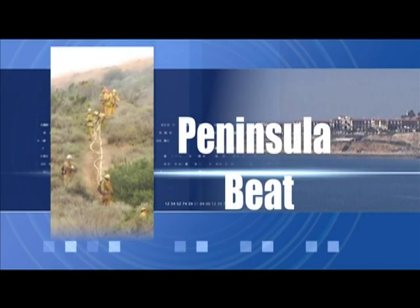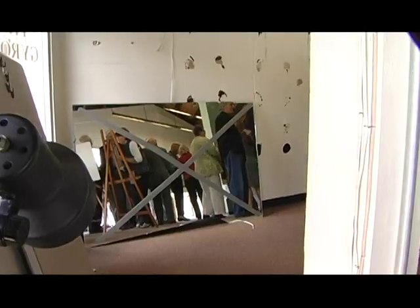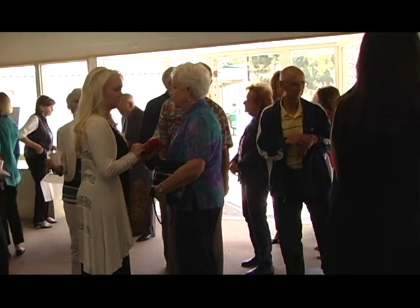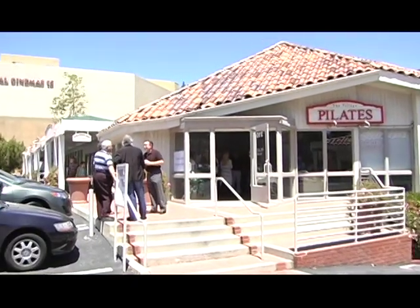And the search for a new home for the Peninsula seniors is finally over, and many of our local residents came out to support the seniors. Coming to this area will be a boon to both our membership and our availability to seniors. At one time, we were at 810 Silver Spur, and our membership was quite a bit larger. Now we're going to have about twice as much space.